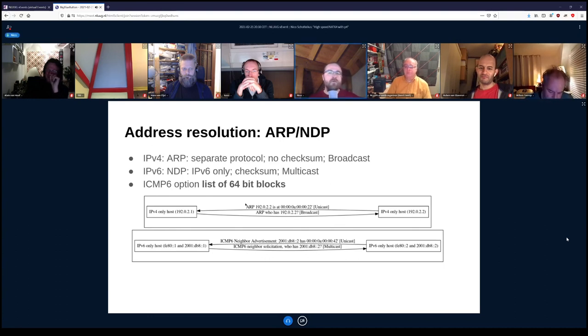And sometimes or often, this is overlapping. So often in the IPv6 world, when we say we are multicasting something, the effect might actually be the same, because if we are asking which host has this IP address, it is almost the same, but not the same. So in IPv6, we can actually say, hey, who has 2001:db8::2, and we will multicast it to a specific multicast group.